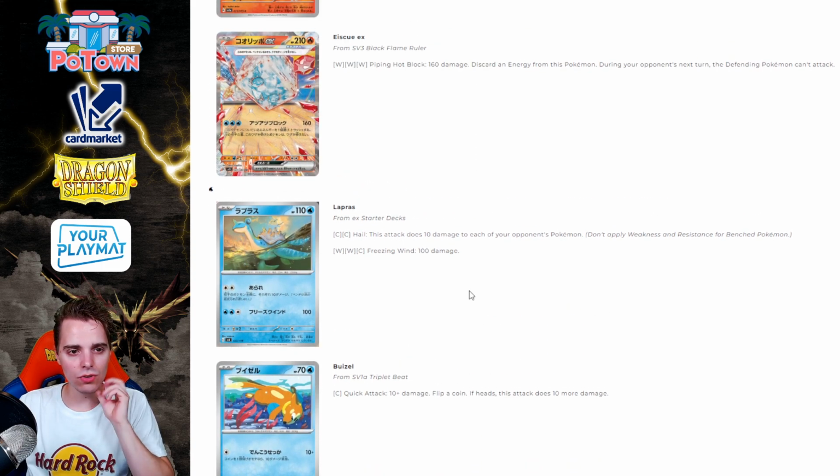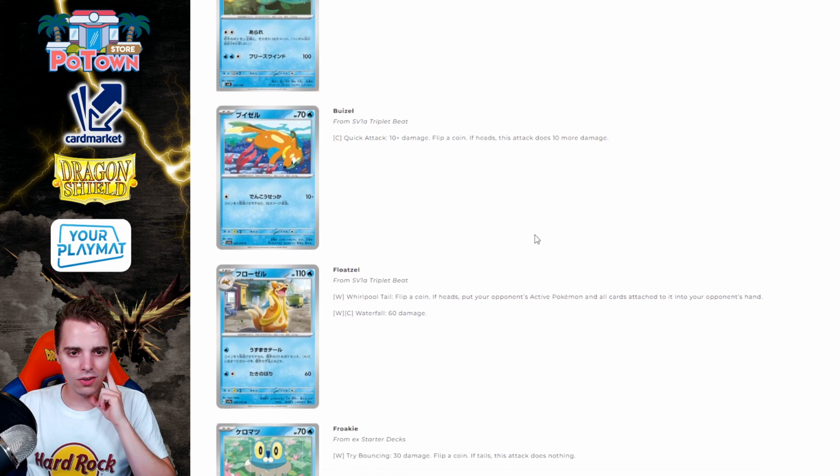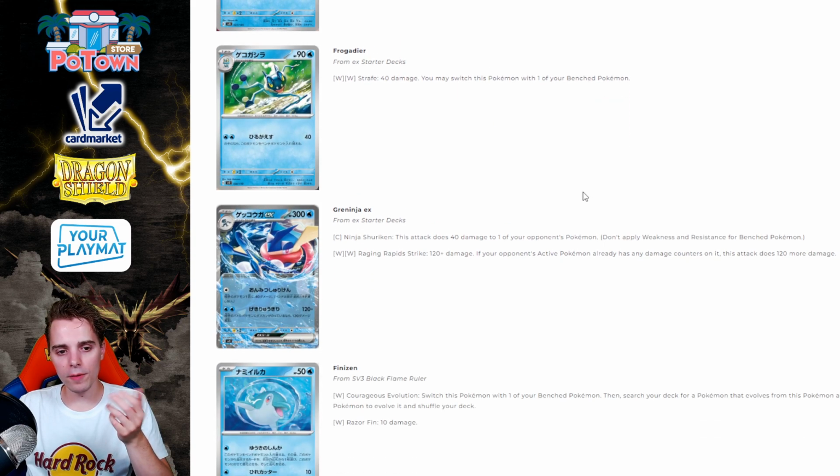As mentioned, the Ice Cube could be an attack card in the Baxcalibur deck. We have a Lapras. This attack does 10 damage to each of your opponent's Pokemon. It's not like the old days of Flying Flip, that's for sure. Flying Flip Tapu Koko, who remembers that one? Whirlpool, flip a coin, if heads, put the opponent's active and all cards back into their hand. Another meme card. Unfortunately, we don't have ways to alter our coin flips right now.